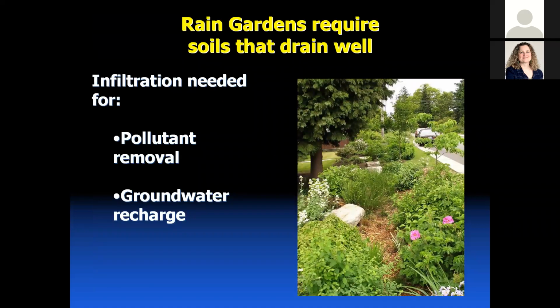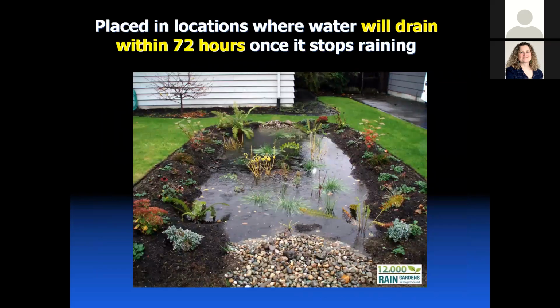Rain gardens are simple solutions to stormwater problems, but we have to have the right site. And the most important thing to understand about rain gardens is that they must be installed in well-draining soils where rain can reliably infiltrate. A properly functioning rain garden should completely drain no longer than 72 hours after it stops raining, ideally sooner.